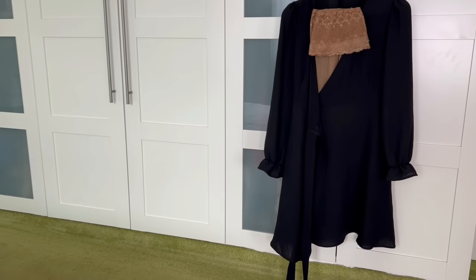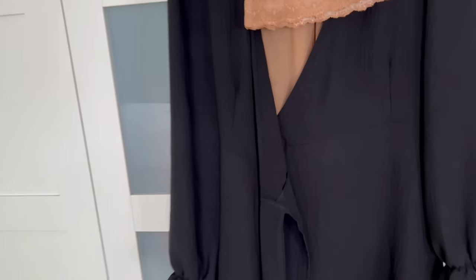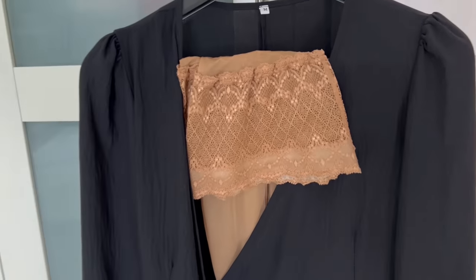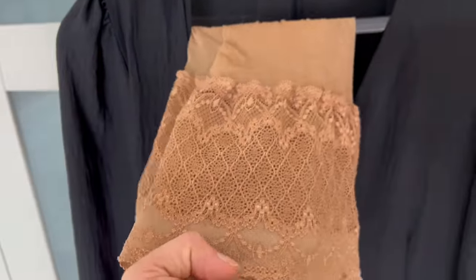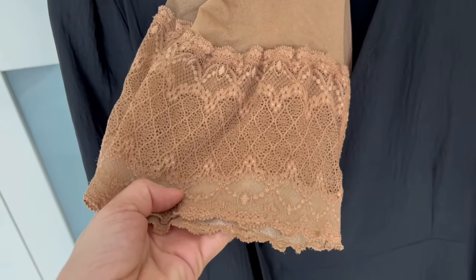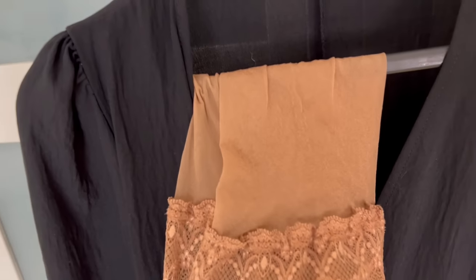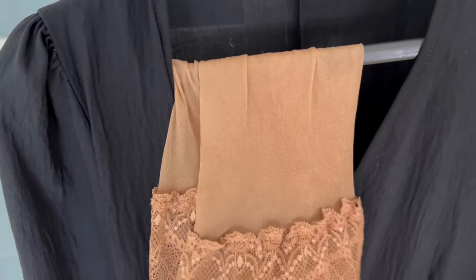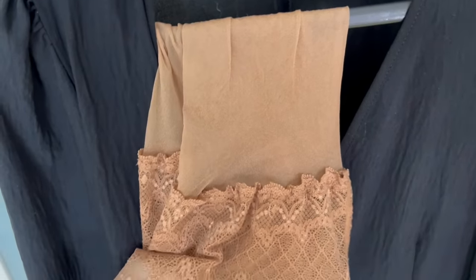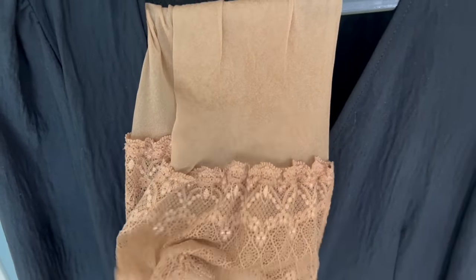Today I would like to show you this outfit. A black wrap dress, like you can see. Wonderful, beautiful stockings with a big lace from Falke. They are 20 den, but I'm not sure right now because I have been wearing them for so long.